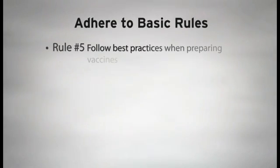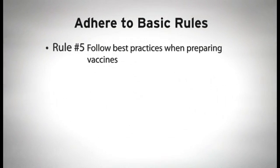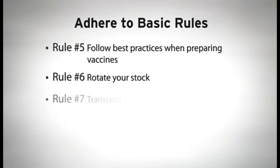Rule number 5. Follow best practices when preparing vaccines. Rule number 6. Rotate your stock. And finally, rule number 7. Transport your vaccines safely. By following these basic rules, you can save your practice money. But more important, you can be confident that the vaccines you administer are truly protecting the patients entrusted to your care.